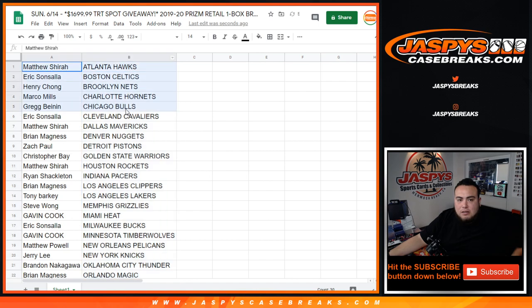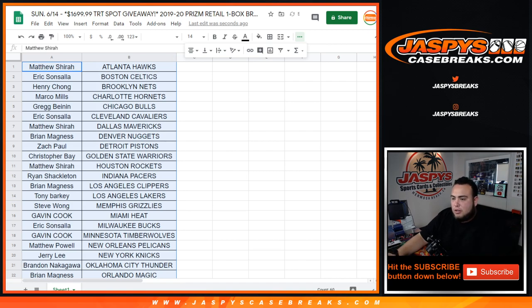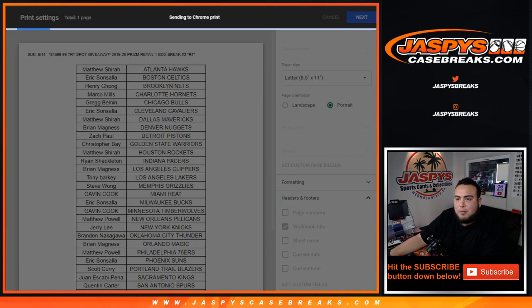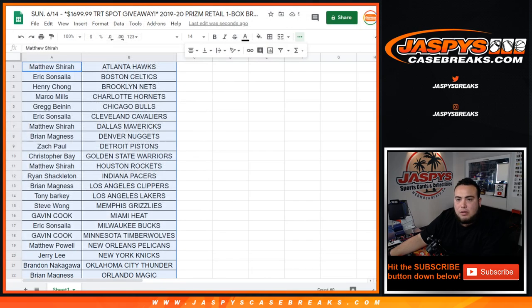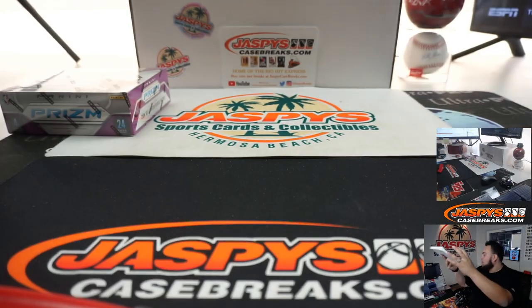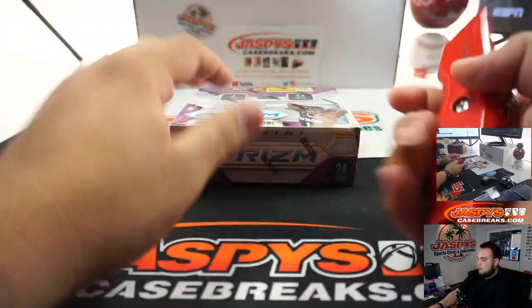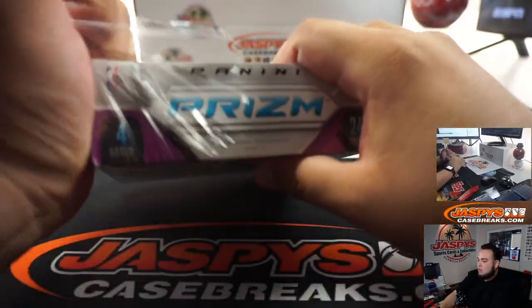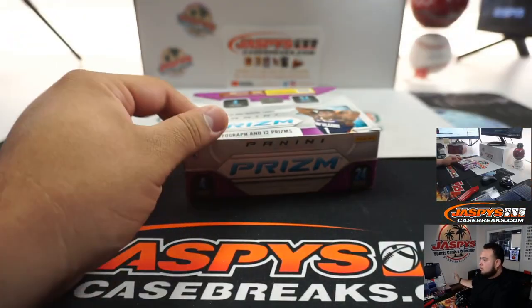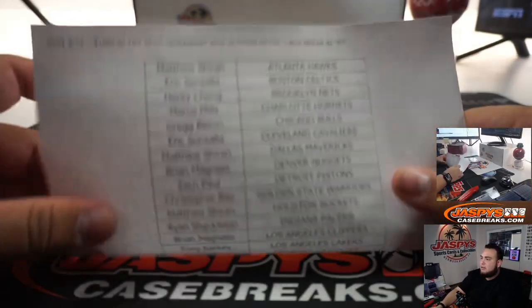Alrighty, guys. So there you go. Let's alphabetize it. I got no one's really going to trade. So let's close the trade window. And let's just quickly rip open this box. And then, of course, a separate dice roller randomizer here for the customer names. Alright, so let's open up the retail box, and again, final printout here for the retail box break list.